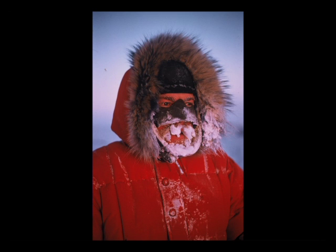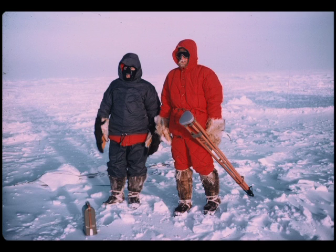Oh, another thing, this is a later version, actually, of the down parka. You can see that the hood had already improved a great deal. The original hood had no fur band, no metal band to hold it in shape. And it was quite inadequate. And of course, this is much better.